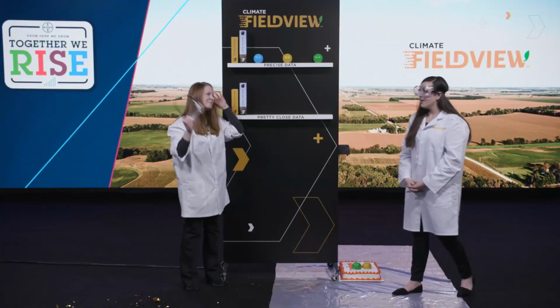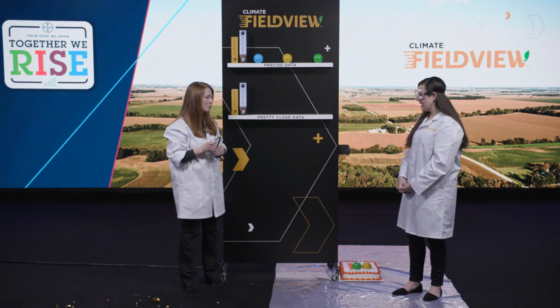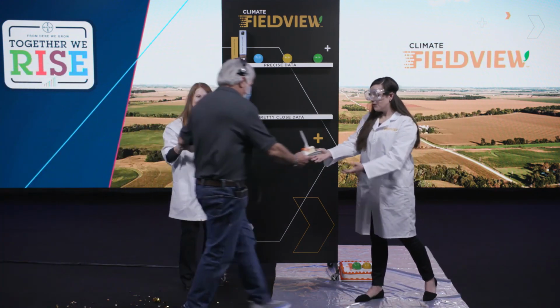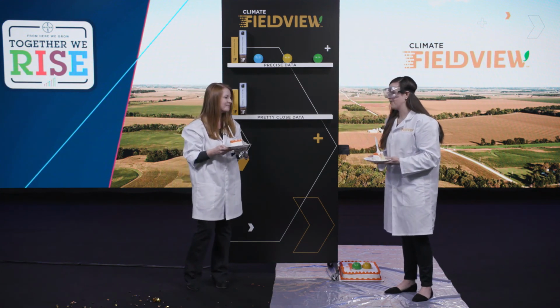Wow, Molly. Well, it looks like with the help of FieldView and a little bit of effort here, you can have your cake and eat it too. Thanks for a great experiment, Molly.